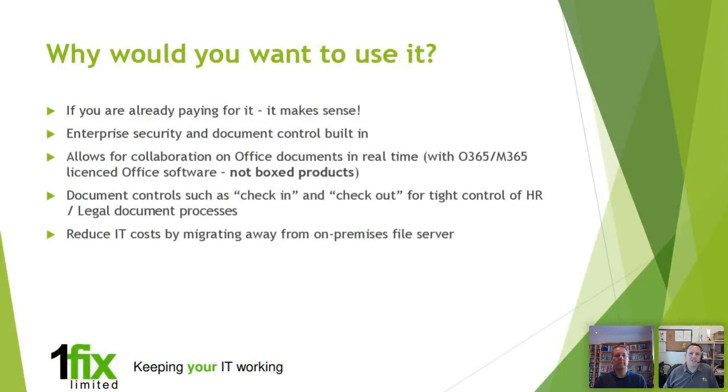So that, I guess, kind of leads into why you'd want to use it. These are a few things that I've thought through and tried to work out: why would you want to use SharePoint? Well, to me, the first point is the most obvious one. If you're already paying for it, it kind of makes sense to use it. You're not going to spend any more money. You've already got the tool there. You might as well make use of it.